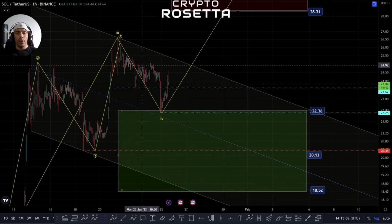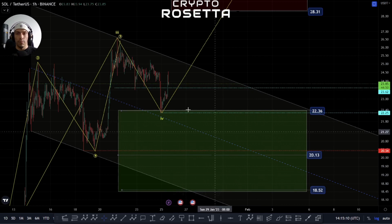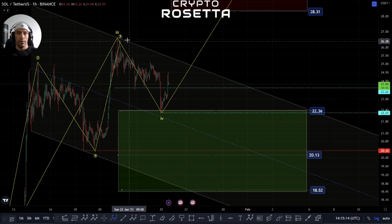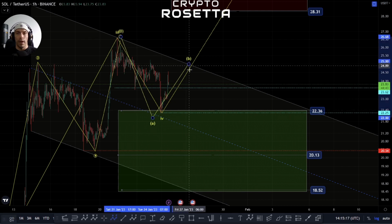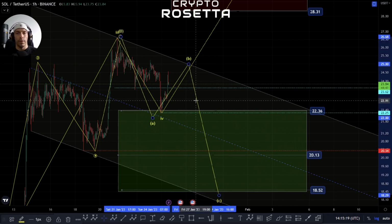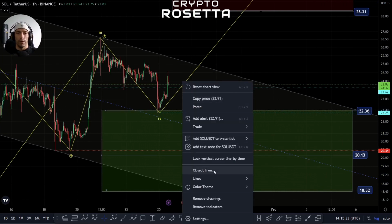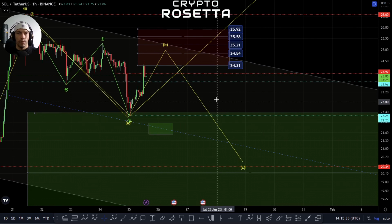So if we're going to look to move down further into this green box zone, there's potential that we could move down in a way like this, where this is an A, we move back up for a B, and then we break down for that C wave. So we just need to bear that in mind. So I'm going to go over this option now.